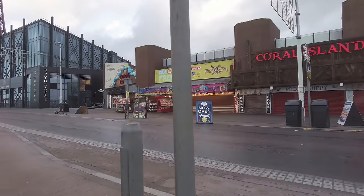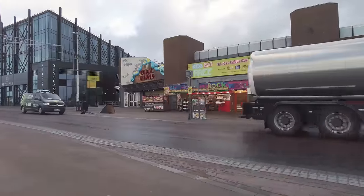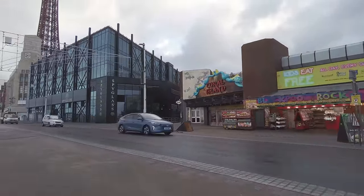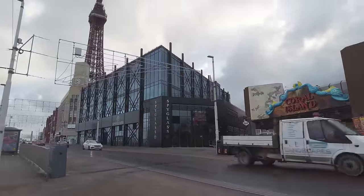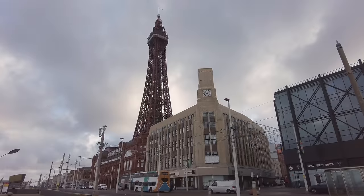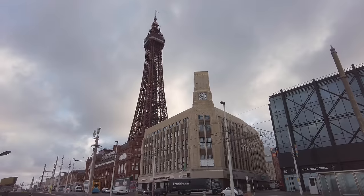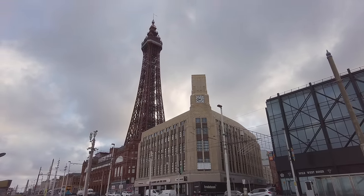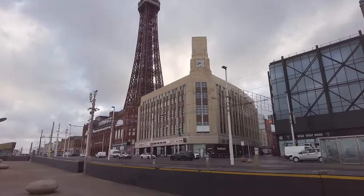Coral Island opening up. All the Hood's Place, Blackpool Rock. It's getting a bit busy on the promenade now. Listen, can you still hear that? The whistling. Wow. Town's still standing. There you go, Blackpool Tower. Still standing after 130 years, it's been through a few storms in its lifetime. Still going.